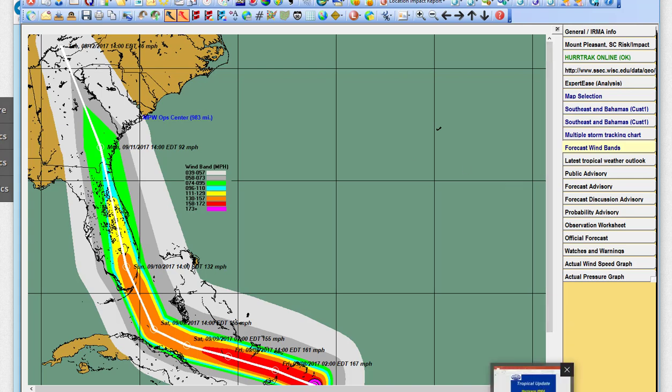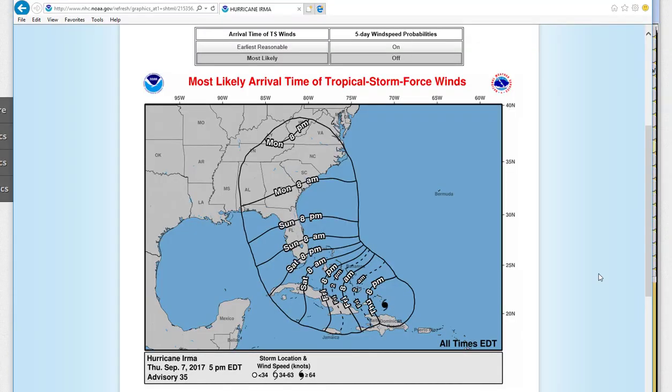The other thing, let's look at timing. So from the National Hurricane Center, here's the most likely arrival time graphic based on the current forecast. And we're still in the Monday morning time frame if tropical storm force winds reach us. Monday morning-ish, so give or take. Again, this is a rather rough estimate and probably a tad on the conservative side.